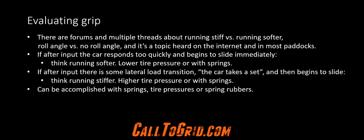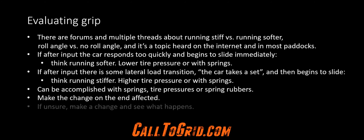Since you're at the track, swapping out springs may be too time consuming. So you are stuck with changing tire pressures or swapping out or adding spring rubbers. Watch yourself if looking to go softer with tire pressure, because at some point the tire will lose support. In general, make the change at the end of the car that's affected. For instance, if you notice a slide on turn-in when the front suspension is loaded, then make the adjustment on the front. If on throttle application when the rear suspension is loaded, make the change on the rear. If you're unsure, make a change and see what happens. You can always go back.